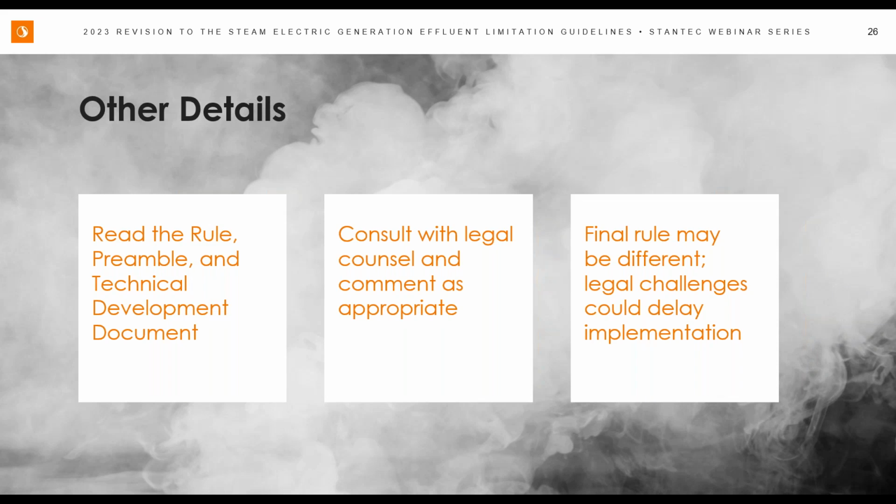As advice, Lindy Johnson, my associate here, and I have worked through this rule over the last 15 or more years. Our guidance would be: read the rule and the preamble and the technical development document as you're formulating your comments back to EPA. Work with your legal counsel and comment as appropriate. Even though we may have heard EPA's intent in their webinars, if the comments are not made and included in the docket, the ability to have them referenced in future regulatory reviews or potential litigation could be limited. So get it into the docket, have your say now.